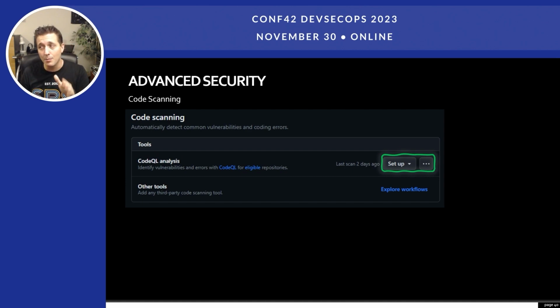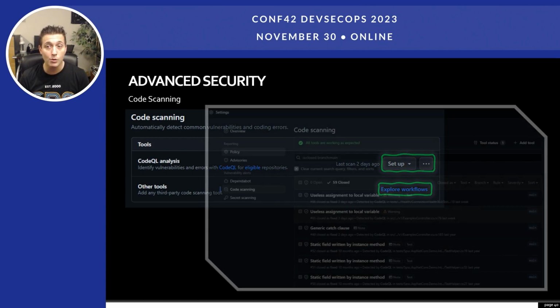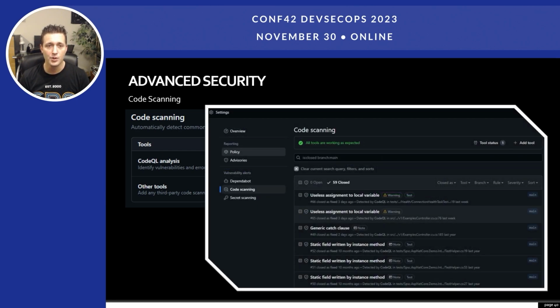So you can go ahead and hit the setup option, and this setup option here is going to create a GitHub action for you, essentially, that has this ready to go that can execute on your repository. And of course, you can explore other workflows and pull those up. And we'll just shelve the idea of CodeQL here for a second now. We'll talk about the interface that code scanning provides that any tool can contribute to. First here is the interface.